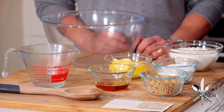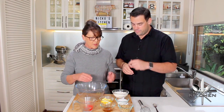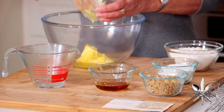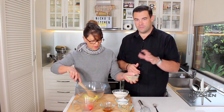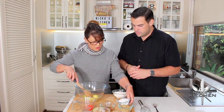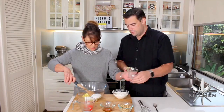So we're going to put in what first? We're going to put in the sugar and the butter first? The butter goes first, and you need some melted butter, or softened butter. Now that's 4 ounces, which is about 125 grams. And then our caster sugar.